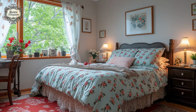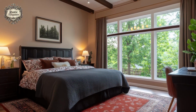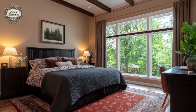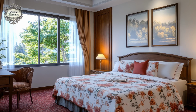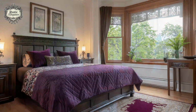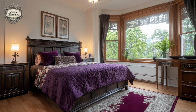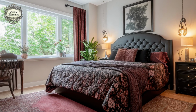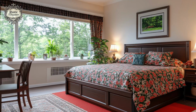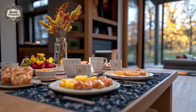Family rooms display beloved board games and weathered boxes alongside vintage maps and photographs that tell tales of adventures past. Dining rooms come alive with collections of ironstone platters and copper molds that speak to generations of gathering. Bedrooms become personal galleries with vintage vanity collections, antique perfume bottles, and cherished jewelry boxes displayed with intention.